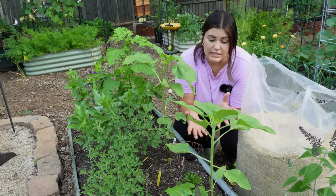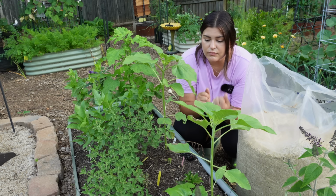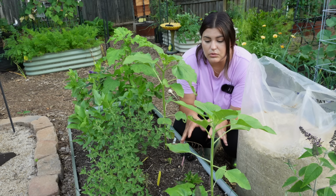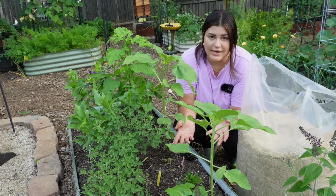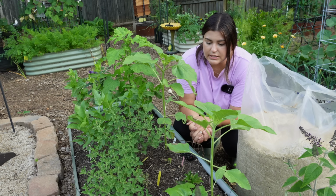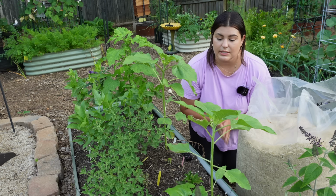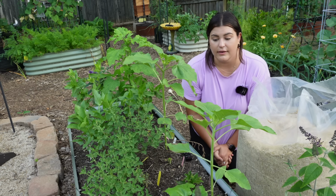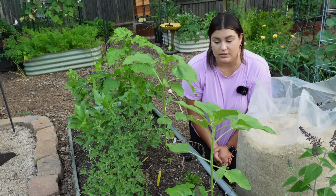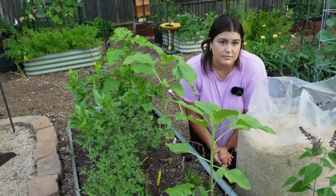Mulch does a few things. It protects the soil against rain, erosion, things like that. It also keeps the soil really cool so it doesn't dry out as quickly, so there's less watering if you mulch properly. It's a good thing to do. It's something that I do every single year, especially when it starts heating up and the plants are needing more water. It really does help with having to water less.